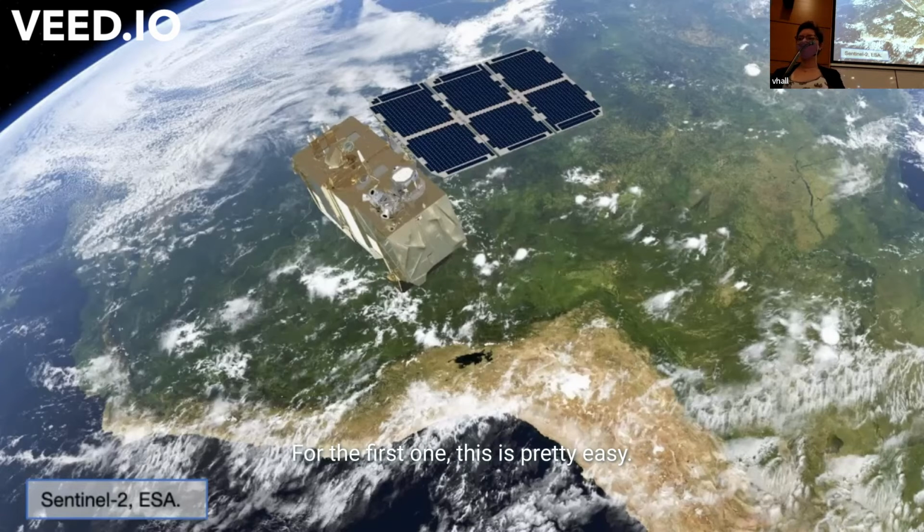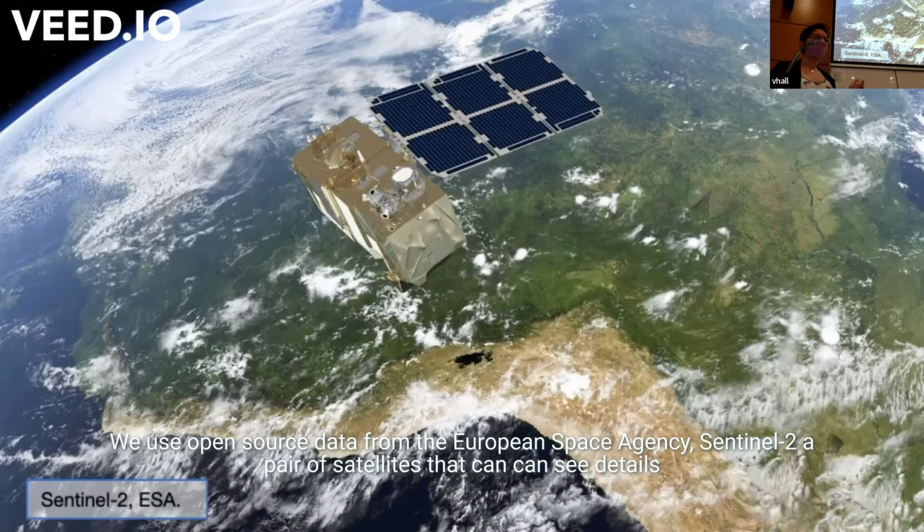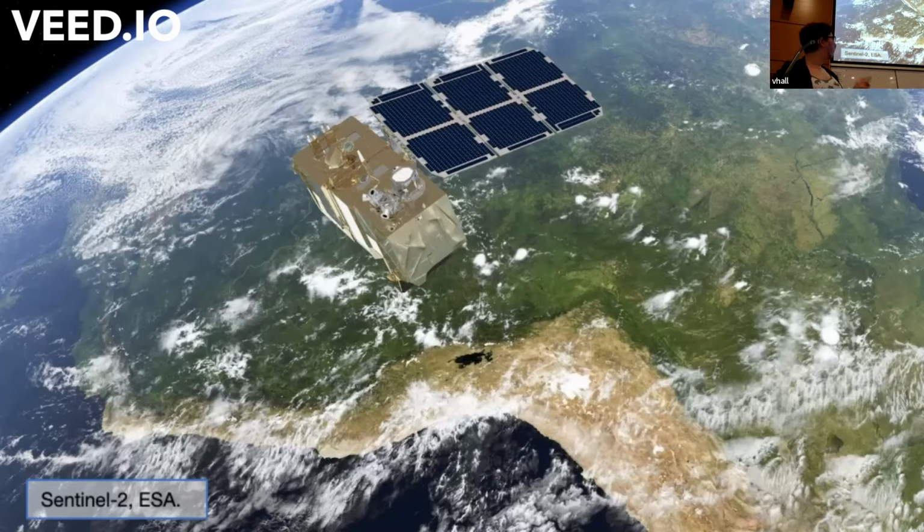For the first one, this is pretty easy. We use open source data from the European Space Agency satellite Sentinel-2, a pair of satellites that can see up to 10 meters square, which is just perfect for the size of these water holes we're looking at. Second, as you can also see from this image, clouds are a huge problem for remote sensing. They get in the way of trying to see what's on the ground. But by taking multiple images over several weeks from the same area and stacking them on top of each other, and then cutting and pasting around the clouds, we're able to deal with a lot of those issues.